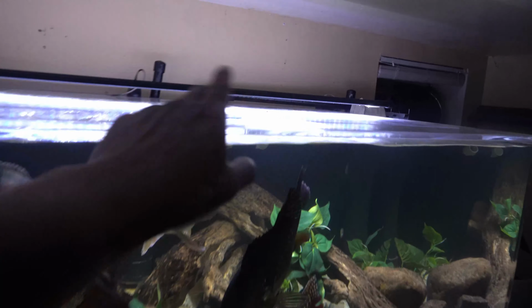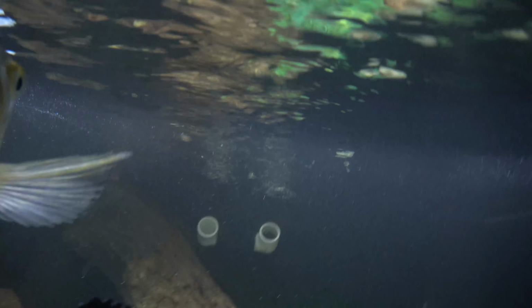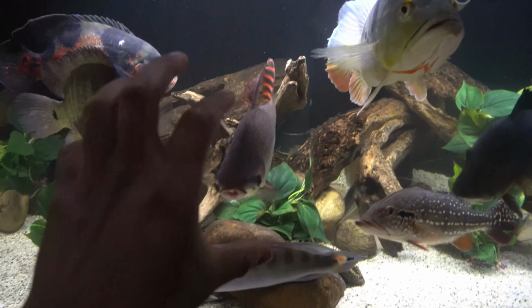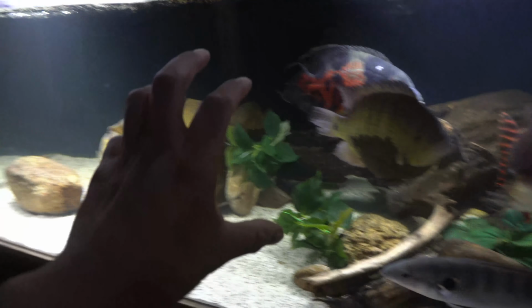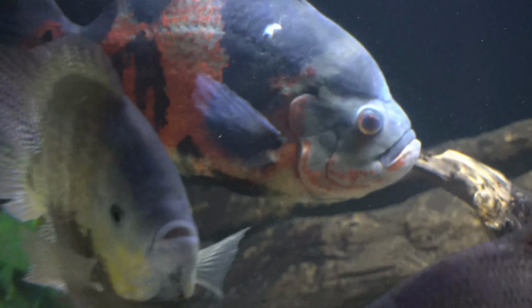I shuffled around the filters, so instead of having 1 overflow, I have 2 overflows, and it allows me to increase my gallons per hour in this tank, creating clearer water. A lot of people were commenting on why I have dirty water. One part was because I needed to clean my filters, and one part was because I wasn't having enough turnover. So I changed that, and you can see the water is nice and clear.